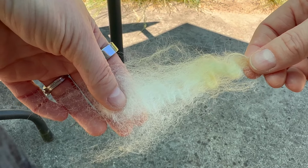But I'm just, oops, I thought you could see that. I'm picking locks in order to run them through my drum carder. They say you should be able to read through it. So if you hold it up to a newspaper, which who even has a newspaper these days? We'll say a book. If you hold it up to a book, you should be able to read through it. And once they're picked, they go in my little basket. And there's an Ollie.